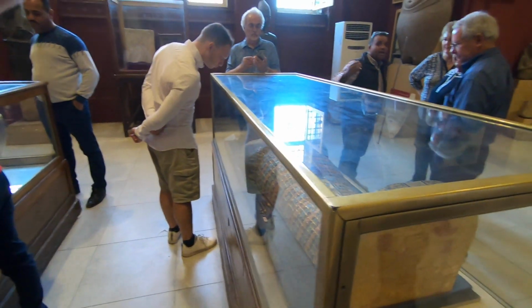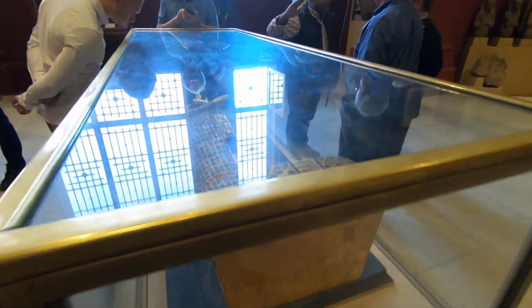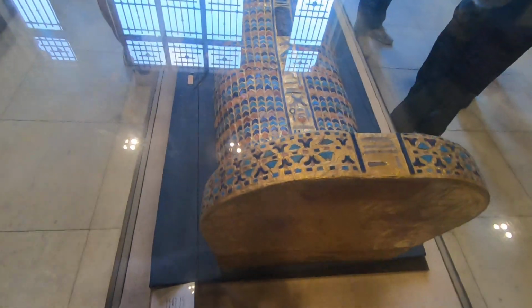Outer cover, this is the inside cover. At this time, I believe they decided to chip off the gold, his face and his knee.